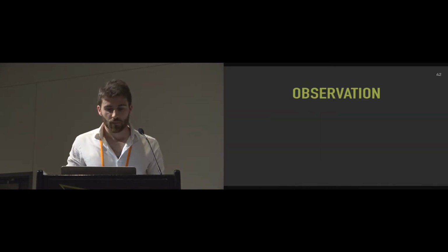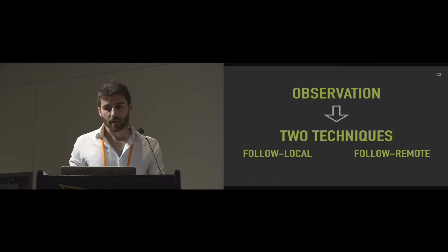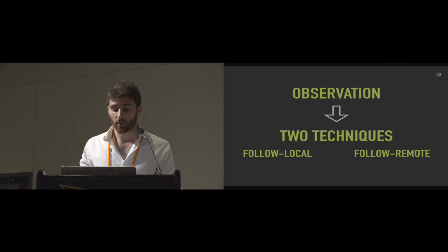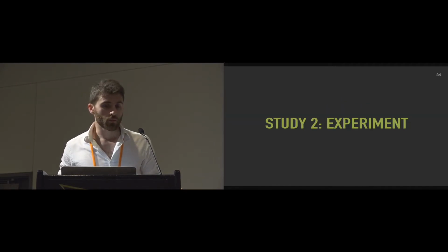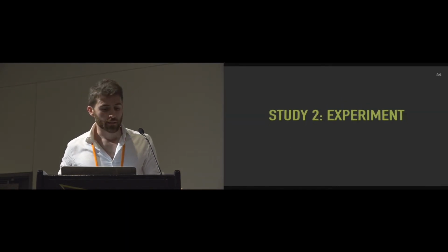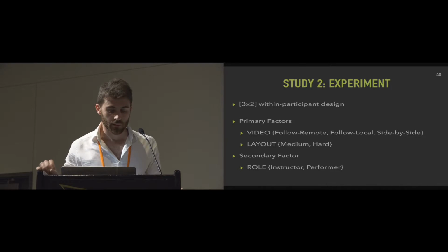So, a small recap. From our observations, we developed 2 techniques, for a local and for a remote. But as we observed that the deictic instructions were very important, we wondered whether follow remote could support the deictic gestures. So for this, we conducted an experiment. It is a 3x2 within-participant design with 2 primary factors, the video and the layout, which I will get into in a second.